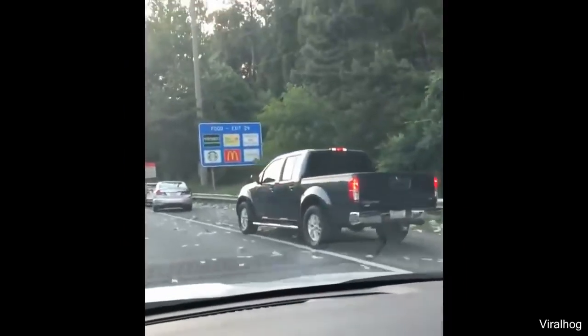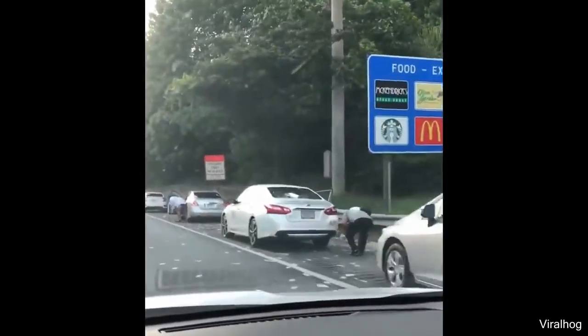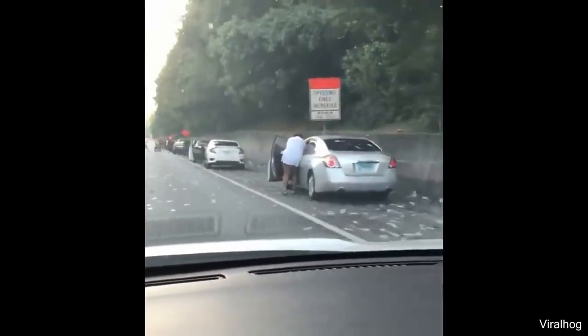A bunch of money was scattered all over the highway, so these people were kind enough to pull over and pick up the litter. This is actually illegal, and the term for this is called theft by finding.